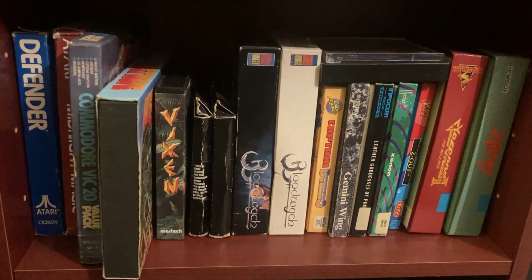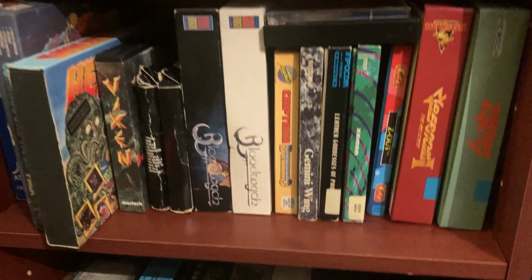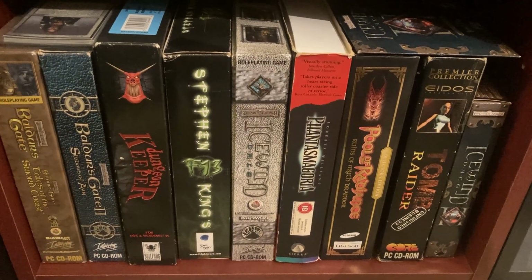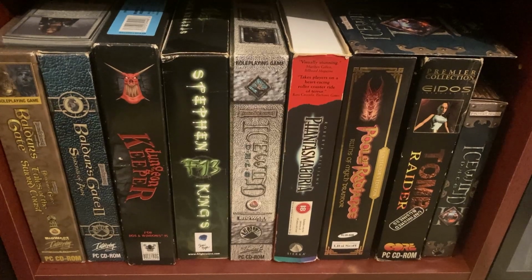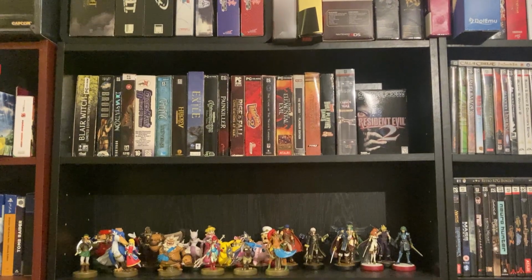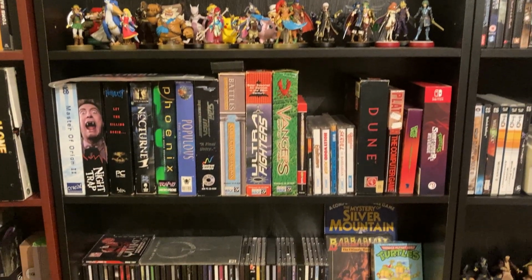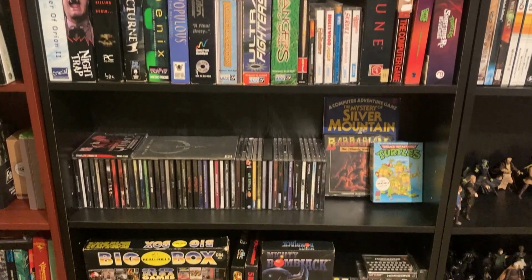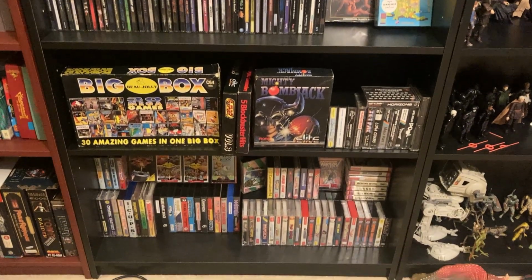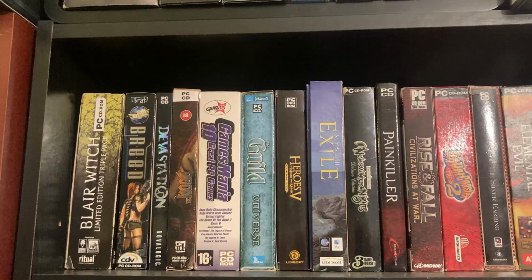Some PC games here, and by that there is some Commodore games and there's some Amiga games in various style of boxes. There are a couple of Atari 2600 box games here, some PC games here, Baldur's Gate, fantastic, Dungeon Keeper, Stephen King's F-13, which makes me shudder a little bit. Different size PC games there as well. Some Amiibos, some more PC games of various sizes, and we have some CD style PC games, and then we have some Commodore, ZX Spectrum and stuff like that. Mostly dataset games at the bottom there in cassette cases.